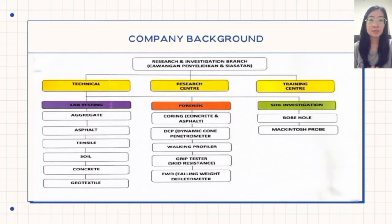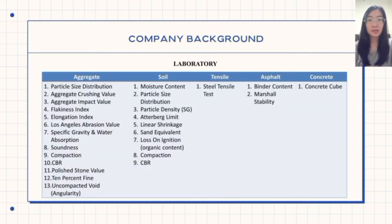In the research and investigation branch, they have lab testing, forensic, and soil investigation. And this table shows the types of laboratory and testing that are in CML. Here we have aggregate lab, soil lab, tensile lab, asphalt lab, concrete lab, and geotextile lab.